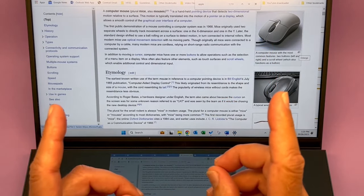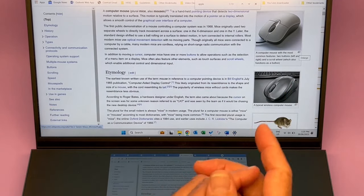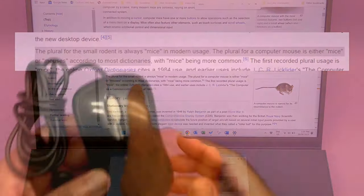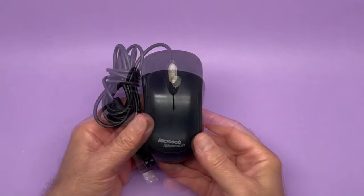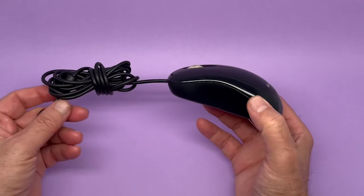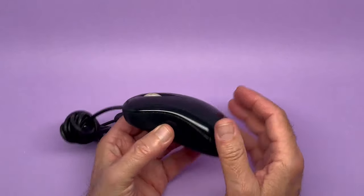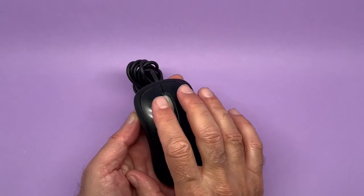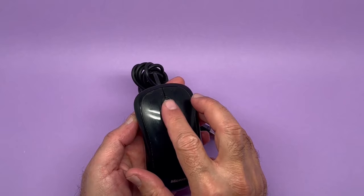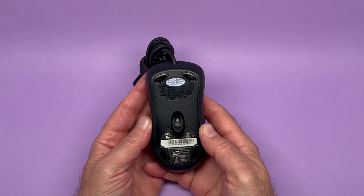Now, by the way, the plural of computer mouse can be either mice or mouses. Can we agree to that? By the way, it's written over here. This is our one and only example of the good old-fashioned wired mouse from Microsoft. It has all the basic features and nothing more. Large, fits into the hand, left and right click, scroll wheel, push button as well, but no left and right. It's a laser mouse. Low DPI.